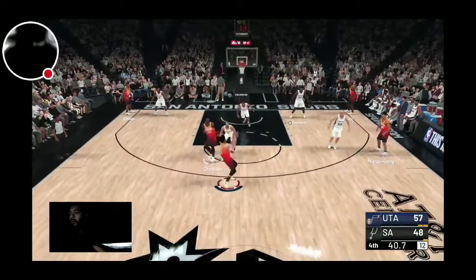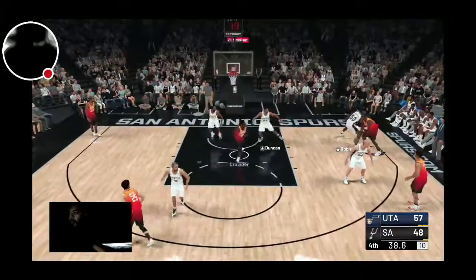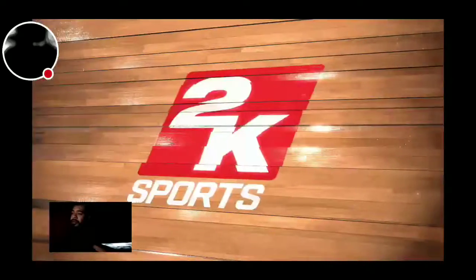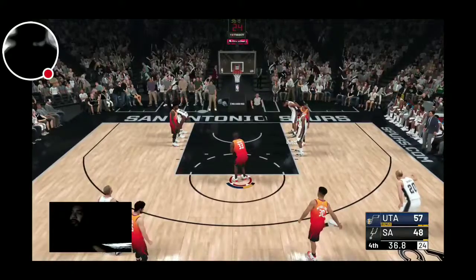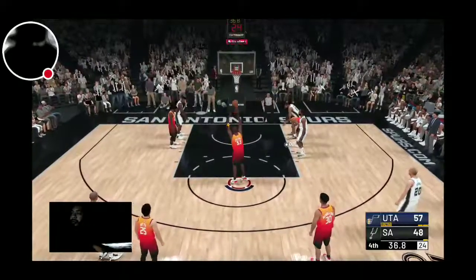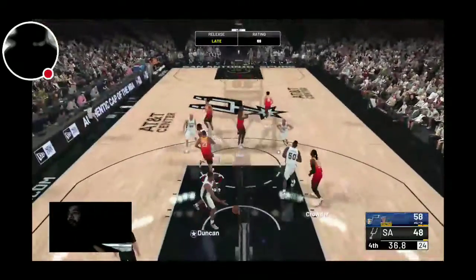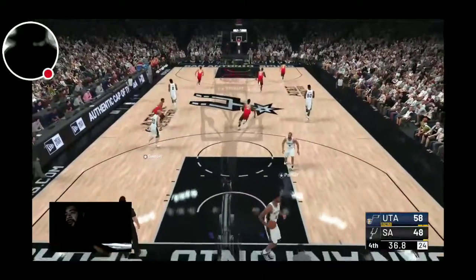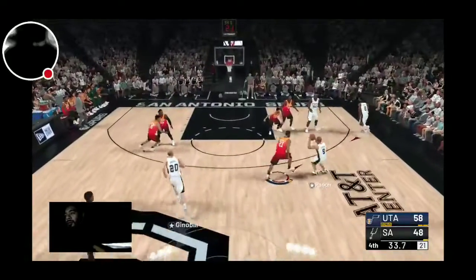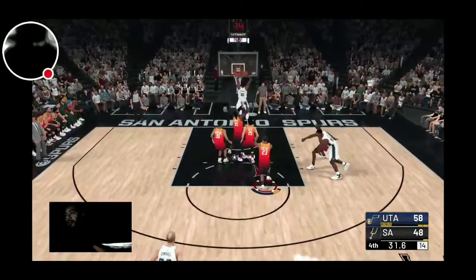Here's Neto. In the corner, it's Udoh. And he misses the first one. Boy, he wanted that one to fall. And he ends up making the second, and that will push the lead to double digits. Yeah, you'd like to convert them all, but that should still be enough to secure the win.